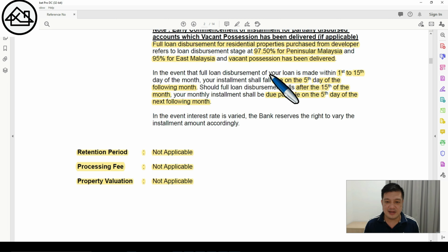Oh, this part here, full loan disbursement, loan amount. Let's just say your loan disbursed between the 1st and 15th day of the month. Your installment shall be due on the 5th day of the following month. What this means is, let's just say now, as of this recording, is 11 of October. So let's just say the loan is disbursed today, 11 October. It's before the 15th, right? So your installment will commence on the 5th of November, which is next month.